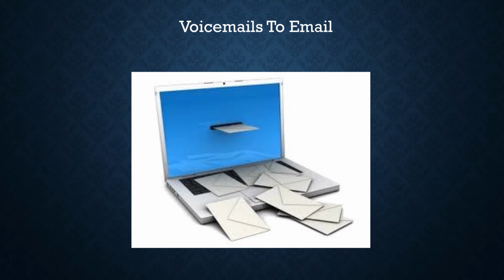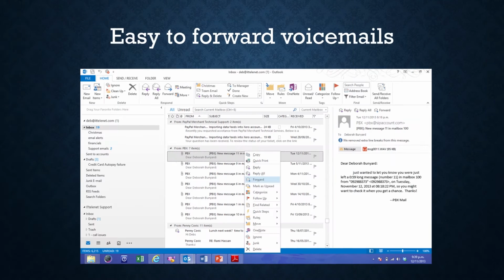Then there is voicemail to email. You can elect to have all your voicemails emailed to you as WAV files. This is great when you want to forward messages onto someone else, or if you just want to quickly scroll to a selected message. How many times have you come back to the office and you've just heard your phone finishing ringing, and you quickly rush to your voicemail and you hear that you've got 22 new messages? How frustrating is it when you've got to listen to 21 messages before you get to that message that you really wanted to listen to?